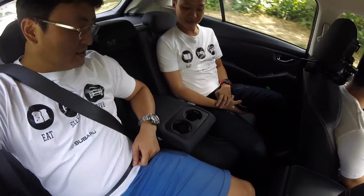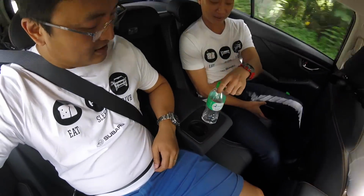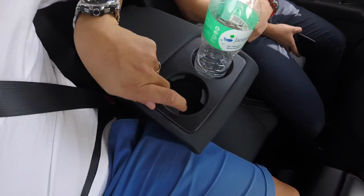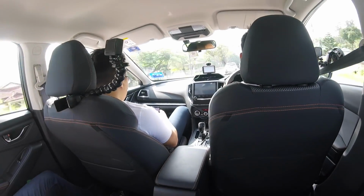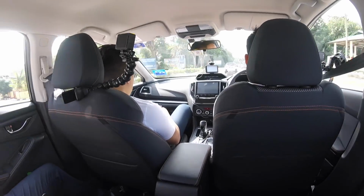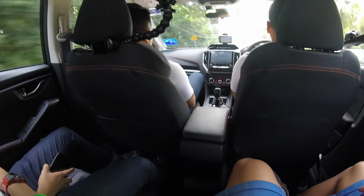Now, this armrest matches up to the one in the Cayenne because it's one cushion with two lubang. Yeah. So, nice. Alright, no rear aircon vents, which I don't think is an issue for small 5-seater cars. The air can easily flow to the back, so I'm not anal about rear air conditioning vents for 5-seater cars.